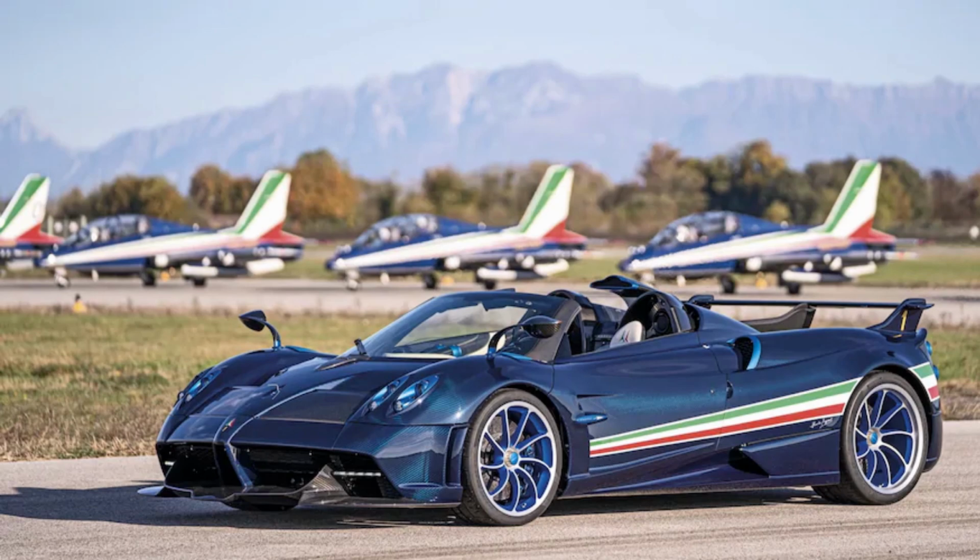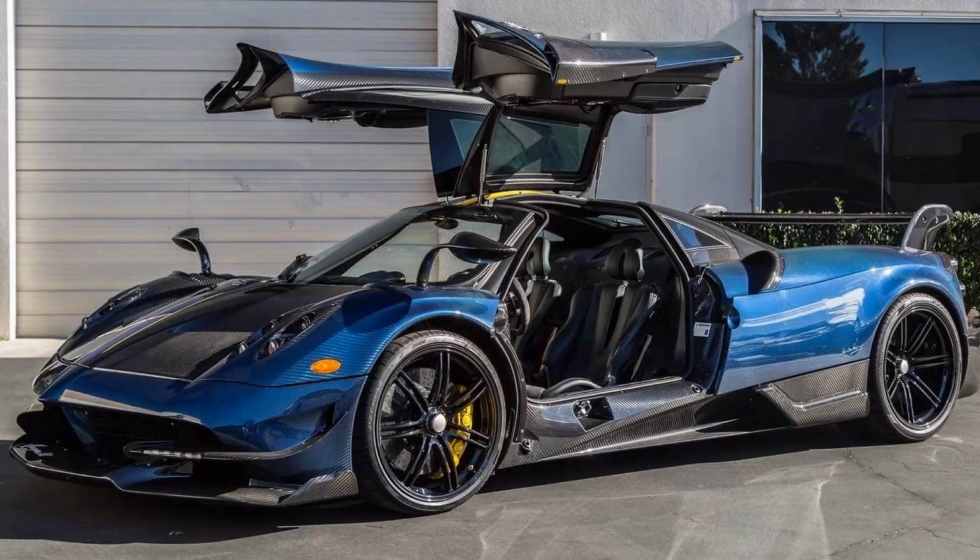But it's pretty gorgeous. You can get Pagani to make a special edition of anything you want. You can get it in any color you want. You can get any kind of hood scoop. You can get a part from this car and a part from this car and a part from this car, as long as you give them enough money. But this is amazing.